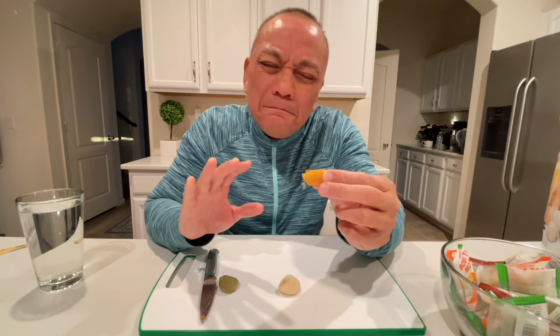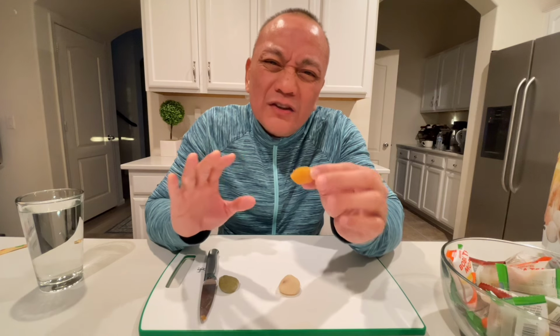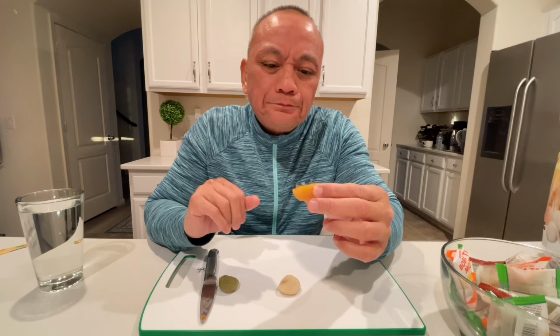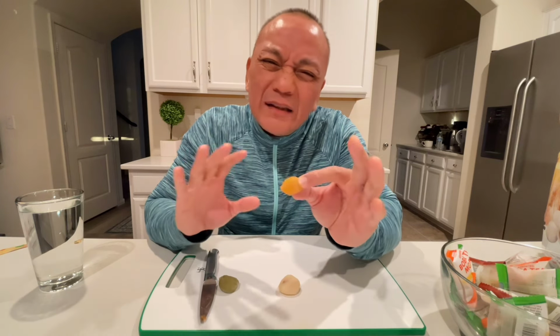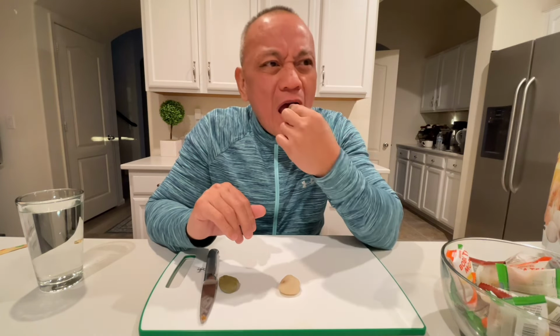It is not very high in sugar. The sugar level is on the low side. It's not that sweet, but it's just the right amount of sweetness for me. So good.